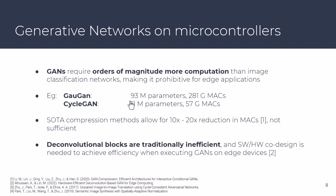What we want to do is not use Phinets as is, but modify Phinets, because we want to address a generative model to go on the microcontroller. So here we make our life more complex, because of course this is a task that requires, as I already said, more computation. Here are some figures of the required number of parameters and MACs for some standard state-of-the-art GANs, like GauGAN, which has 93 million parameters, 280 GMACs, and CycleGAN.